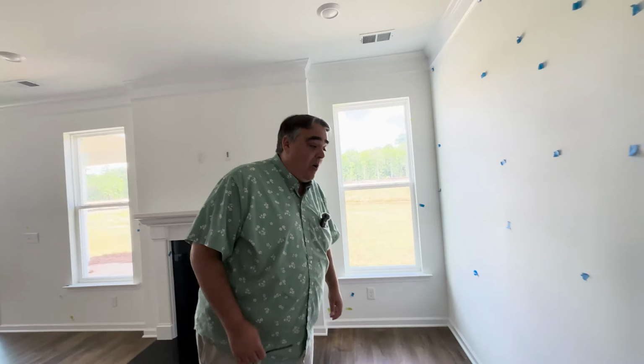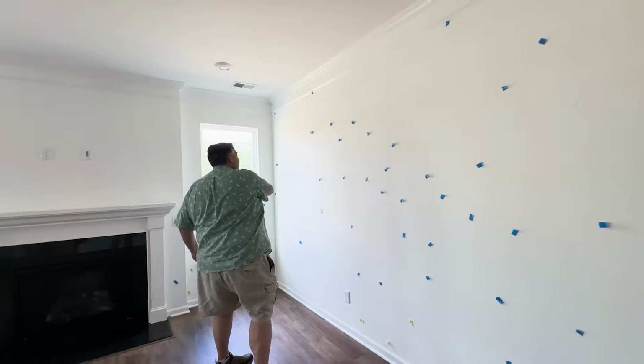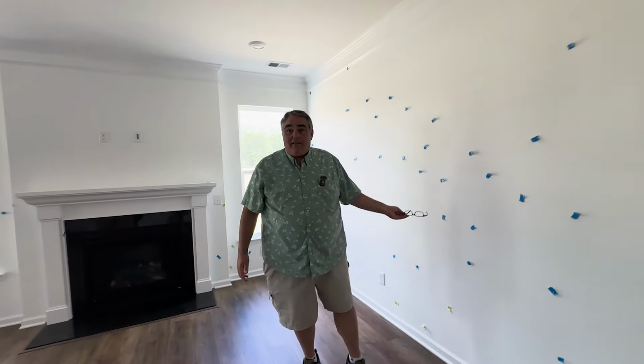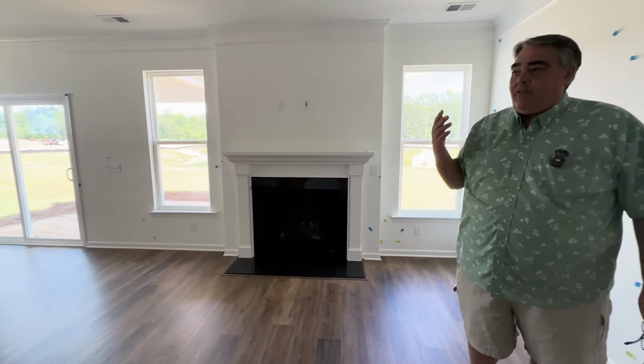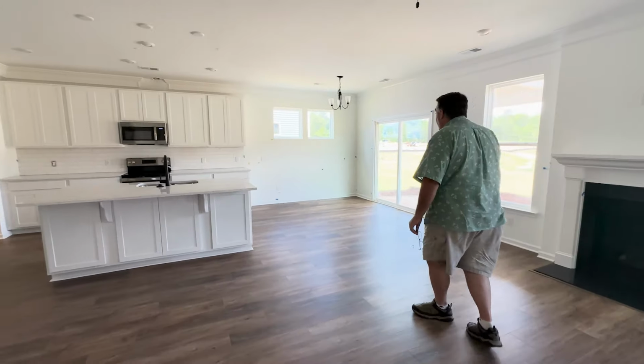I feel like this wall probably should have just had a big old piece of blue tape across the whole wall. That's a little excessive. But this is good. I mean, they're doing their job. It's before a client even looks at it. That's right. So before this home even gets bought, they're going to have this all taken care of. So good for them.